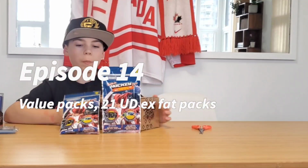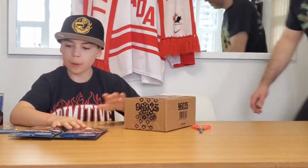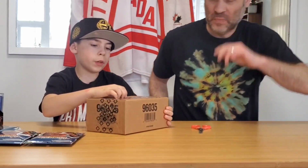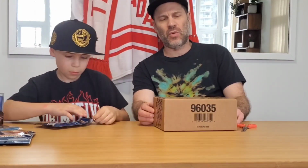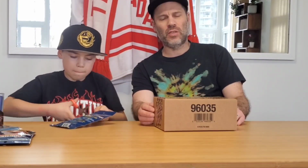Today we're going to open two mystery packs that my dad picked up at the dollar store, $2 each. And we have this big box filled with packs. Yeah, these are the hanger packs or fat packs, and it's for the Extended Series 2021. So there'll be some Young Guns. Who knows what else will be in there.